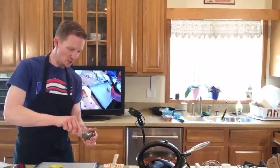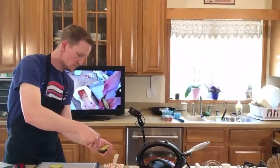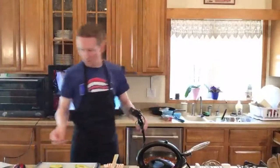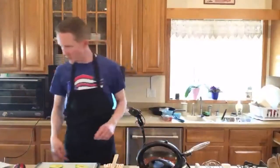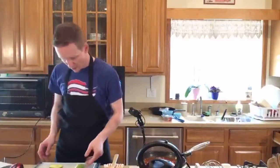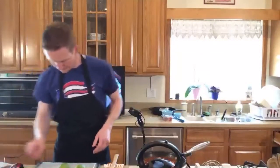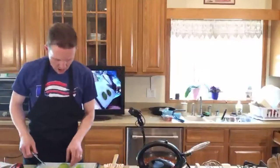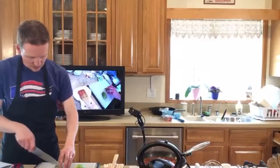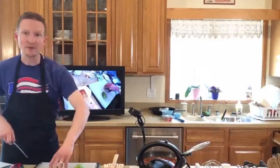And we're going to do the same with this one. Again, just running around the edge like that. There we go. All right, now we have two beautiful halves of avocado. From here, in order to dice them, I'm going to place them face down on the cutting board. And I'm going to run my knife through lengthwise, about 1/4 inch. And then I'm going to give it a 1/4 turn.